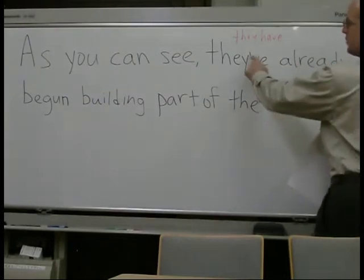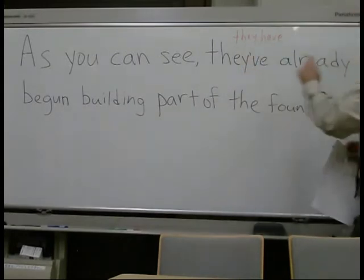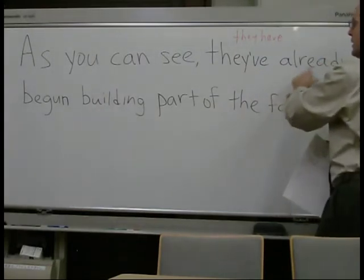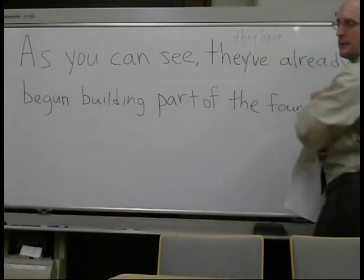Okay? When we make it a contraction here, they have, we lose 1 syllable. So now there are 4. They've already. So part of what's happening is we've lost 1 syllable here.